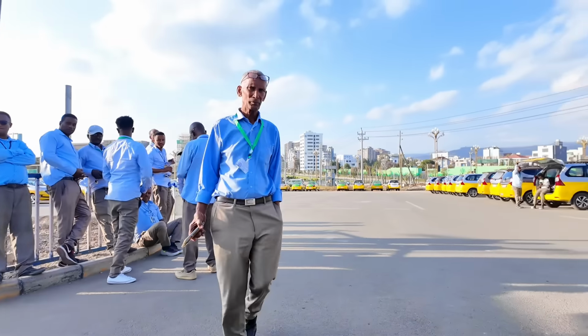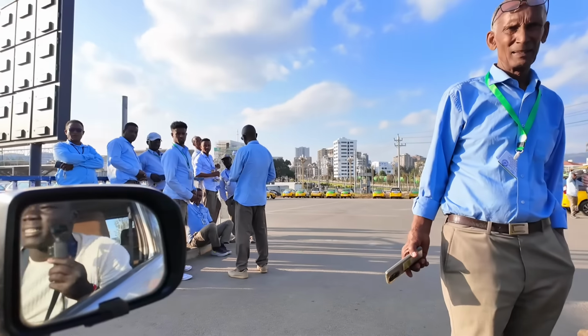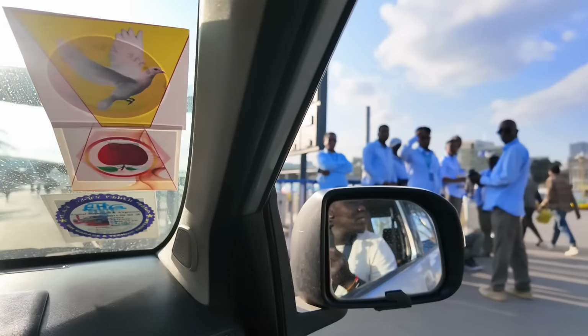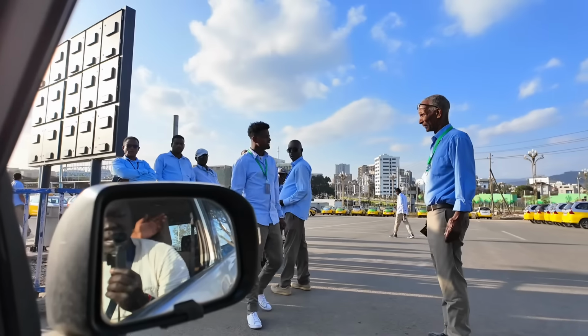Welcome to Addis Ababa. Lots of taxis over there. All these ones are taxi drivers. He's asking for a receipt because I requested a receipt and actually he doesn't have one. Okay, without receipt, let's go. If you're honest, $10, let's go. No problem. Okay, I need to put on my seat belt.